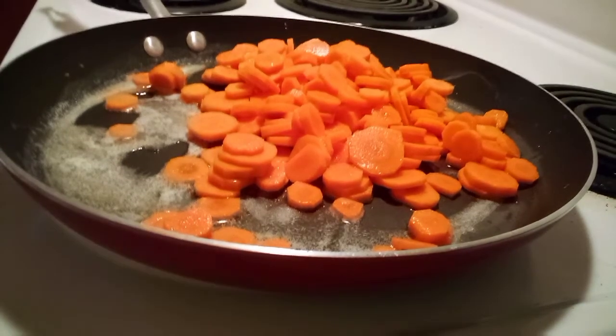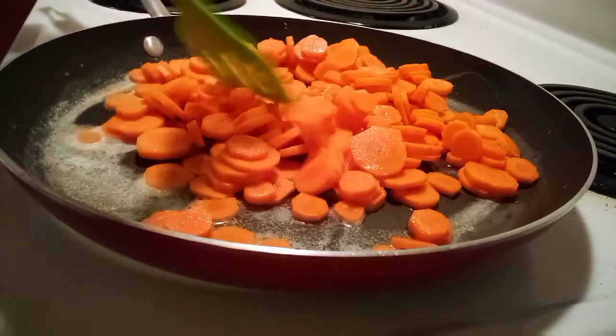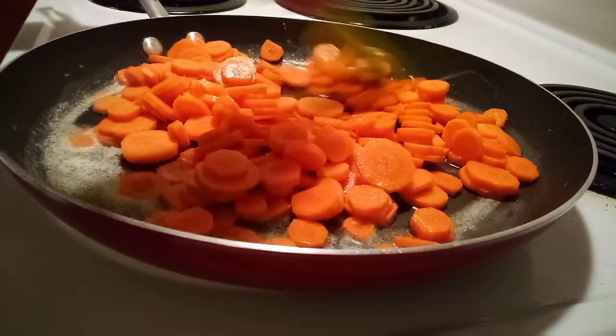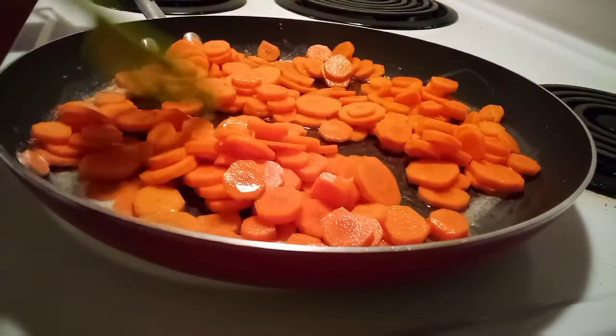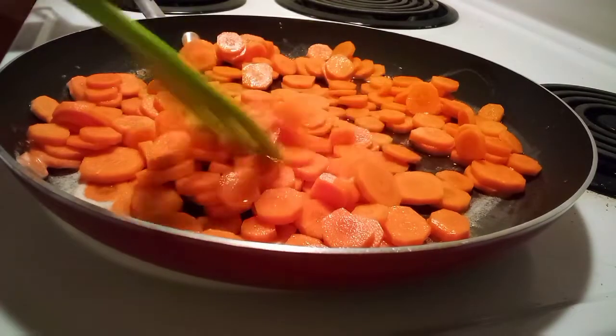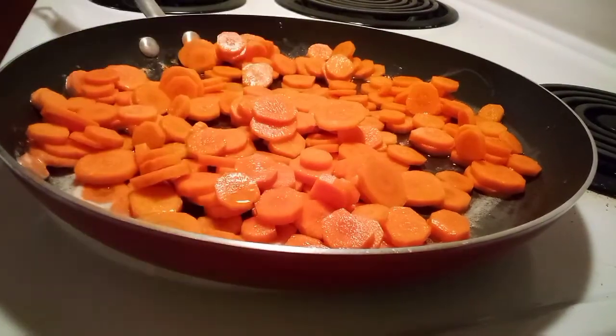But remember, the thicker you cut them, the longer they're going to take to cook. So I try to cut them as thin as possible without being paper thin. Okay, so I'm going to go ahead and pour in my brown sugar.